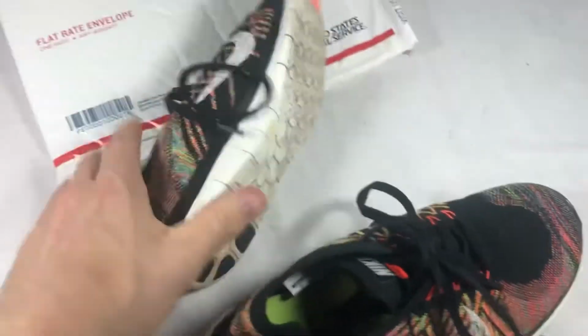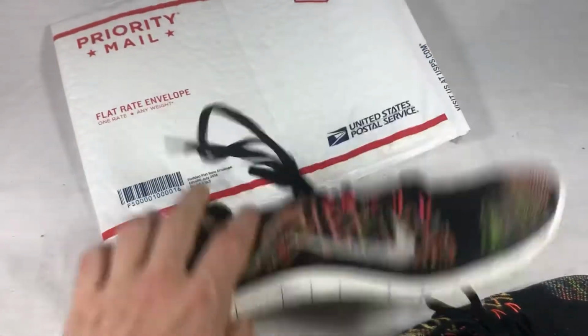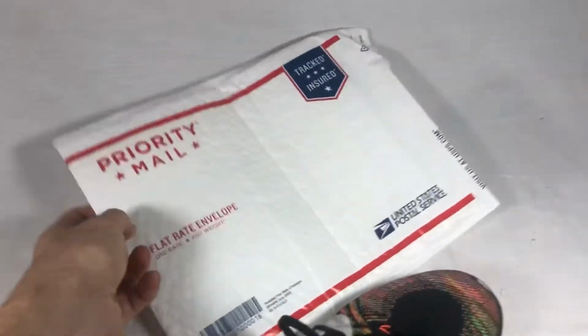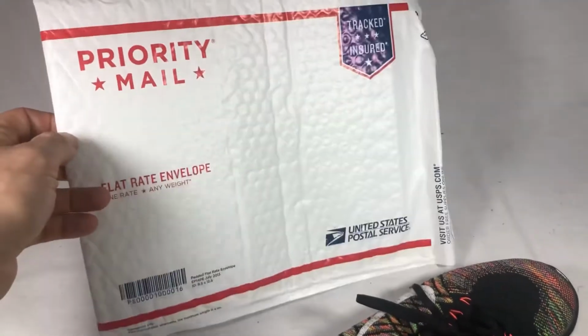There we go. So we're using this guy again, because again, they are Flynet, so they're very flat and durable. So those will fit in there nicely and should get to the buyer safely.